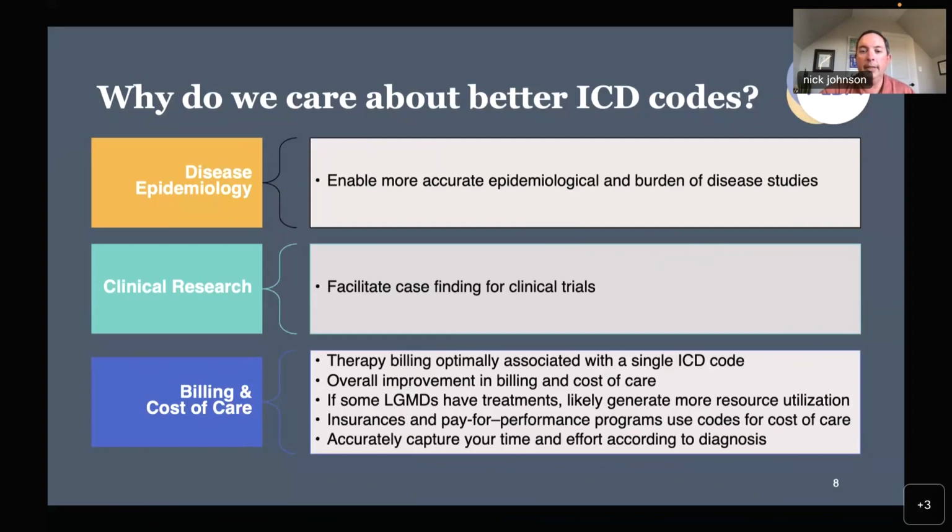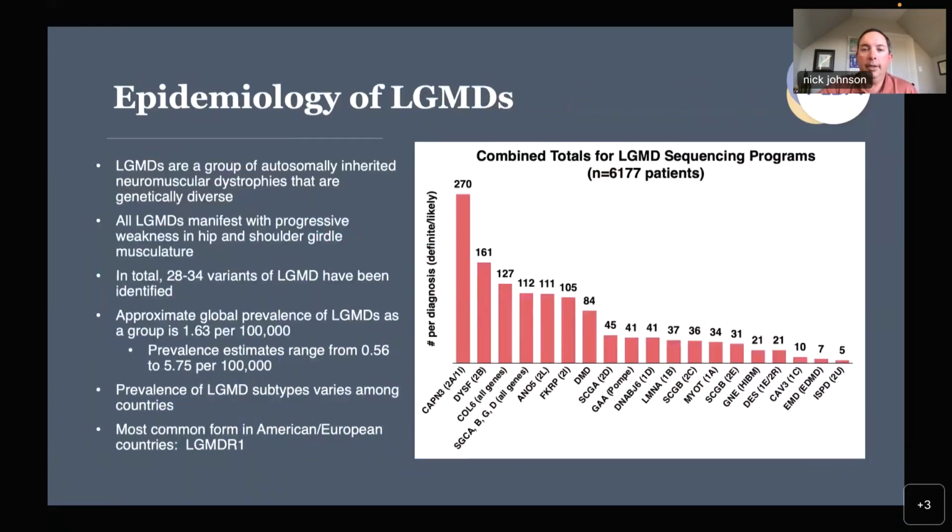And if some LGMDs have treatments, they will generate more resource utilization. So you can imagine a situation, like many of us are hopeful for, where you have gene replacement therapies available in the future. If that was true, the cost of care for those subtypes is likely going to be different than those without that associated gene replacement therapy. So this is just going to provide better, more granular detail. In those situations, insurance and pay-for-performance programs may use those codes for cost of care. And last, an equally important point, is to accurately capture your time and effort according to the diagnosis.